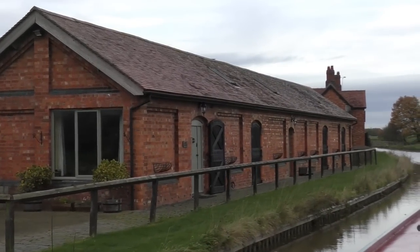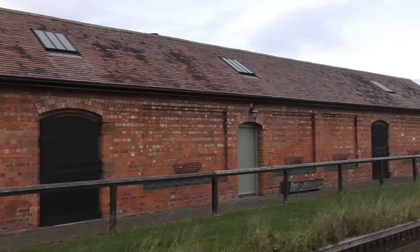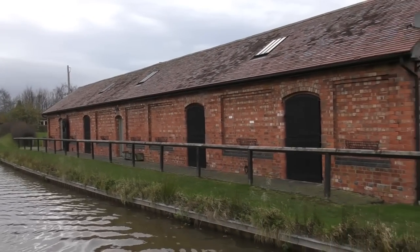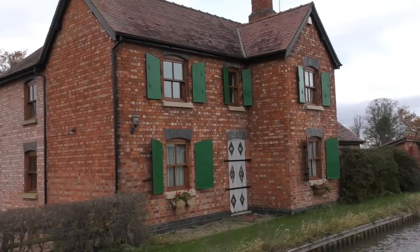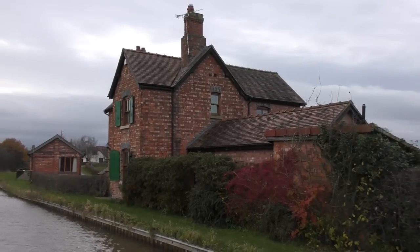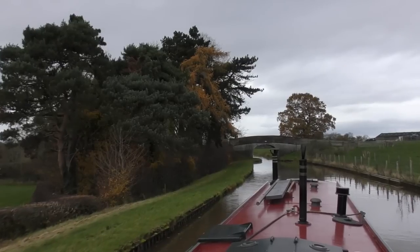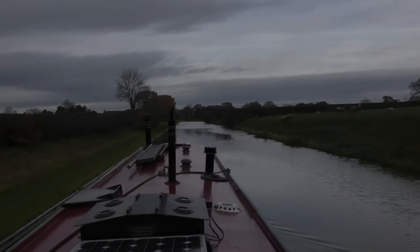Stables. So I wonder if this was something to do with horse-drawn boats and a place to swap your horses, rest for the night. But now a very, very beautiful and characterful house. I think this place might do me for tonight.